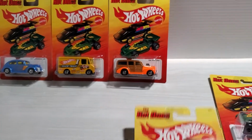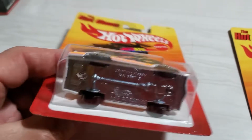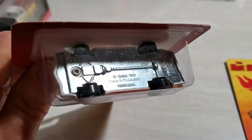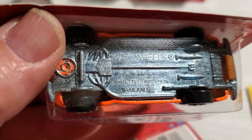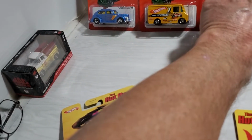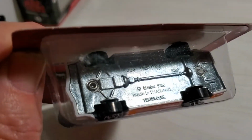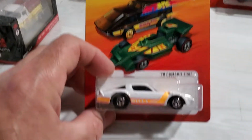Okay, and then the fourth one, the 78 Camaro Z28. Well, let's look at the chassis here. I'll have to flip it over. Did I show you the chassis on this one? So this was copyright 79. And then, of course, well, this one is copyright 82 again. So like the Fat Bernard 40.